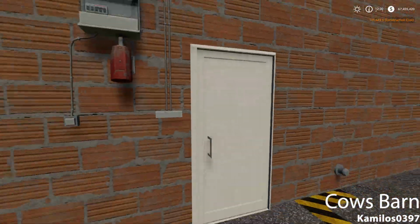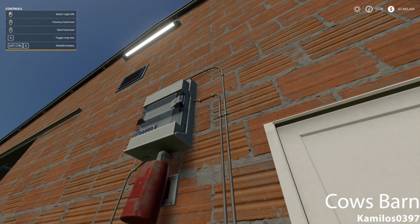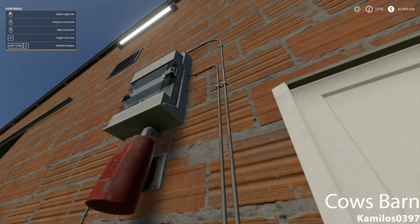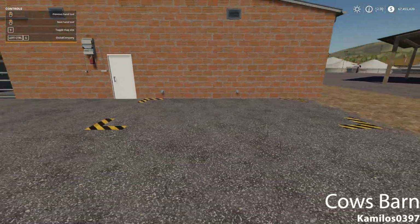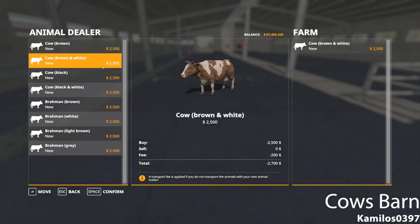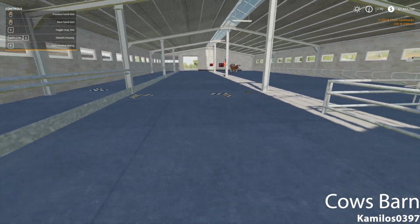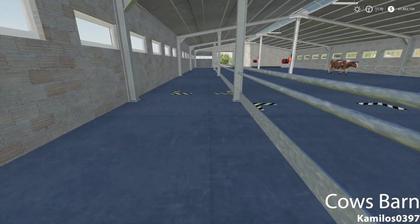So really, really nice texturing on this thing. That looks really, really nice. Lights. Lights on and off. Looks like here we have possibly our milk trigger. We'll have to see about that. Open the gate. We can buy some cows. Yeah, this would appear to be our milk trigger over there. The way that is all set up. Really nice quality textures on this building. Really, really nice to say.